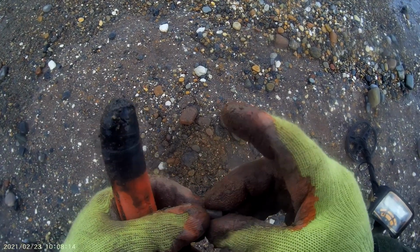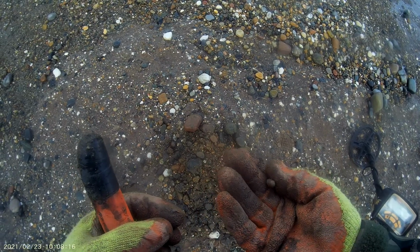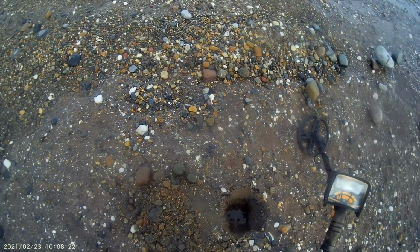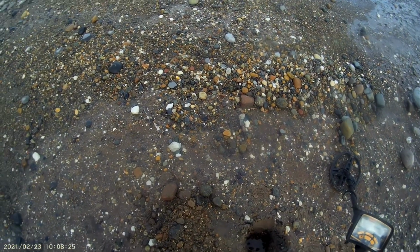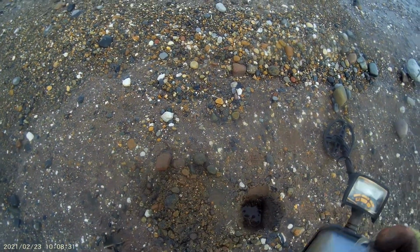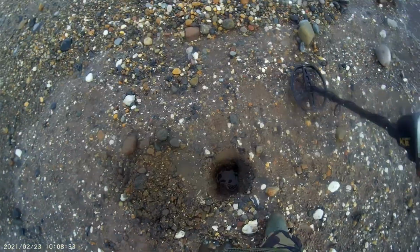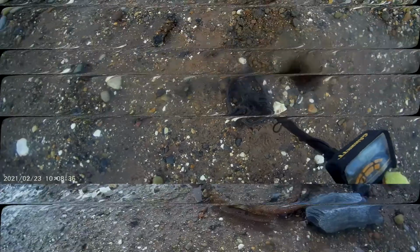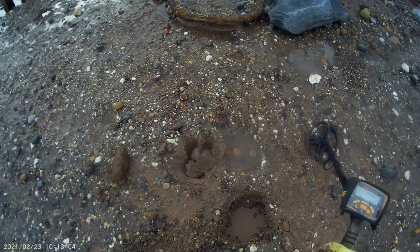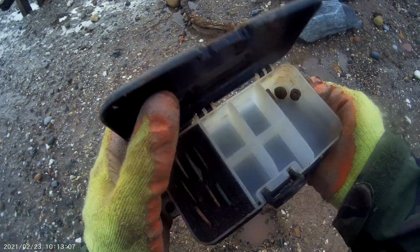I believe I got an old bullet head. I don't really know much about bullets. If I can find any more of these holes, I'm going to dig some more of them out, just in the old post holes. Well, another old post hole dug, and I believe I've got a sixpence here. I can't really make much out on it, but I believe it's a sixpence, and that again is another post hole that I've just dug.